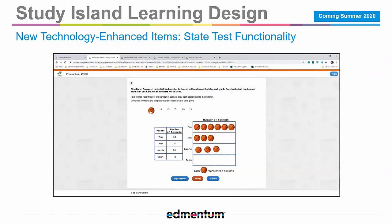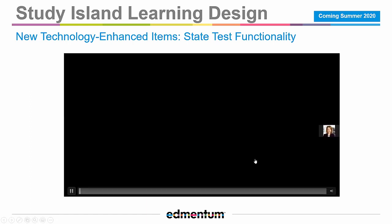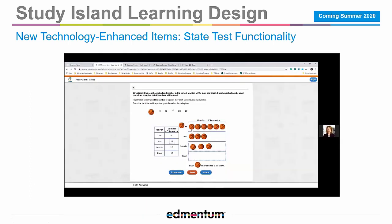Now let's talk about the latest and greatest learning design enhancements you'll see in our new content this summer. We have included more technology-enhanced items than ever, and we have made sure to align the use of each technology-enhanced item to the way it's used on your state test. Let's watch how this math technology item uses drag and drop to have students create a bar graph. The student is dragging basketballs to build each part of the graph.